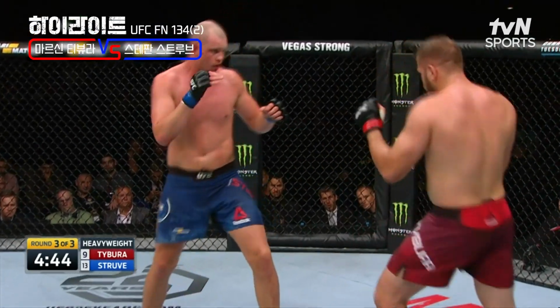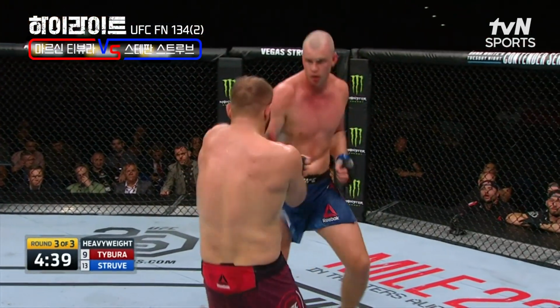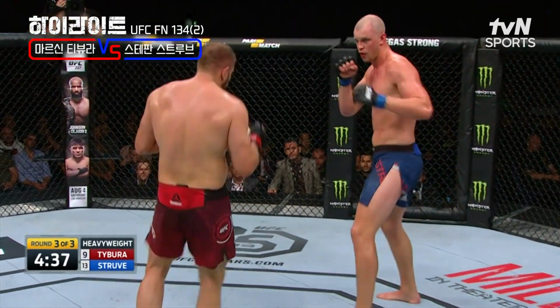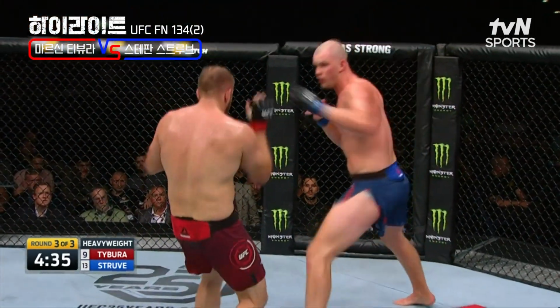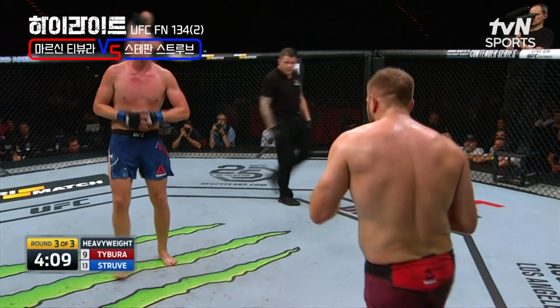Time. Tybura looks like he's got his legs back underneath him now. Looks like he's recovered. Struve trying the front kick again. Look at the redness on the outside of the leg of Tybura. Tybura light-footed for a heavyweight, but he gets caught on the end of the right hand.